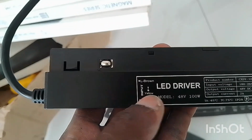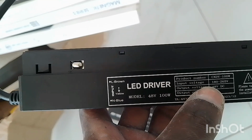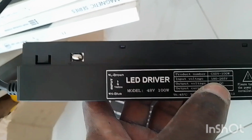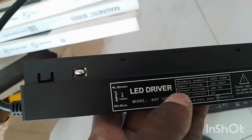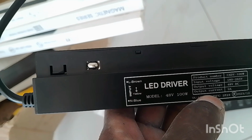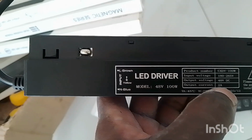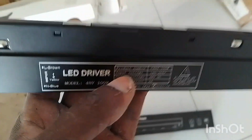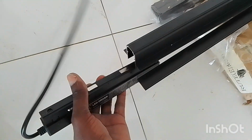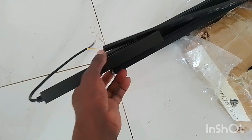As you can see in the specification, the input voltage that it consumes is from 180 volts to 265. Since our power here is around 230 to 240 volts, it can accommodate this adapter, and the output will give 48 volts. This adapter also will be stuck into our profile the same way we will be sticking our lights, which I showed you from the beginning.